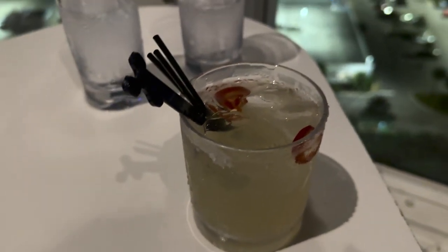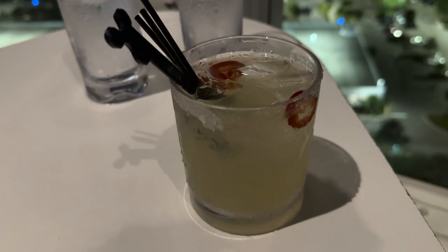It has a salt rim. I'm very excited to try this. I'm really excited about this one. Whoa, that spice really hits your throat right away. The salt rim, though, is so salty with it, but it works really well. It's just straight up cold and spice, but I like it.